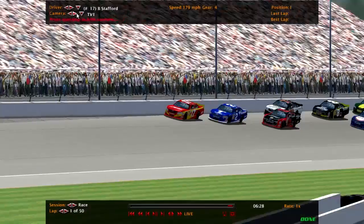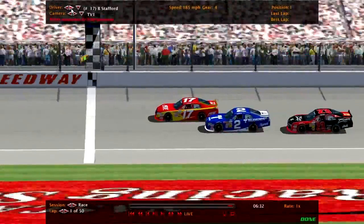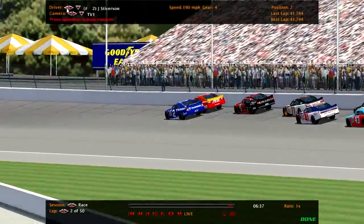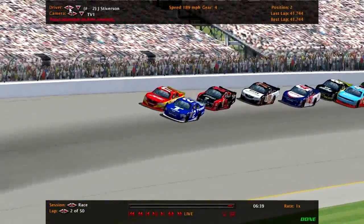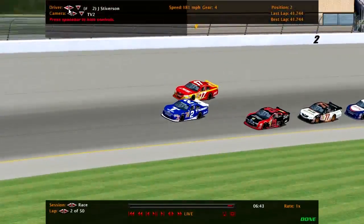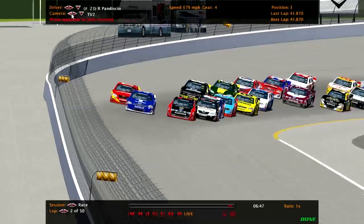Does the 17 lead the first lap? Because here comes the 2. And it's not going to get there in time, so Stafford leads lap number 1, but he's probably not going to do the same for lap number 2, because here comes, well, the 2 car, as look at that contact going into the corner. And that's going to move Stafford up the track, and that may allow Pandiscio right there in the 23 to make a move if he can get there.